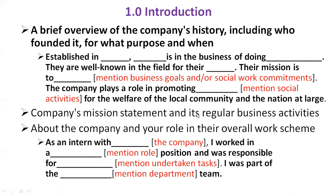Then the company's mission statement and its regular business activities. If it is a large company, how many towns it has, how many branches it has, how many workforce it has, and about the company and your role in the overall scheme, you can also write. So as an intern with this particular company, you worked in a particular role, understanding this particular place and position, and were responsible for undertaking tasks. I am responsible for understanding the human resources, the number of people working, the process involved, then the business strategy. Or commerce people, you can concentrate only on the marketing part of it.